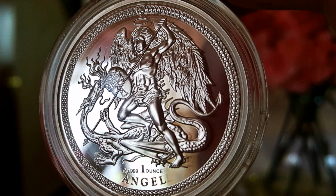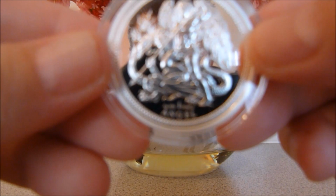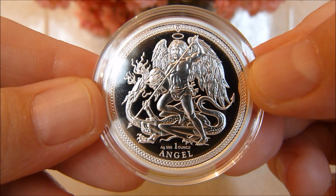Hi guys, I just received another coin in the post today. Lucky me. Let's take a look at the little fella. Look at that for a design. What a beautiful piece. Absolutely stunning.